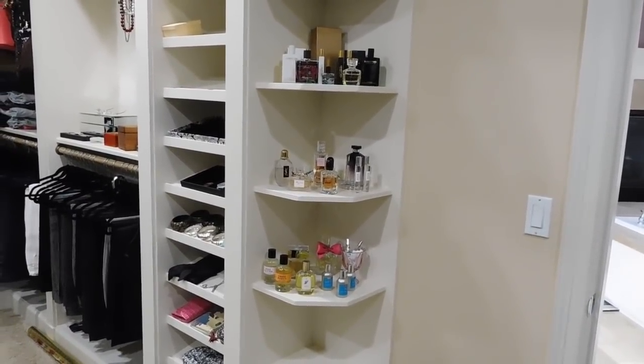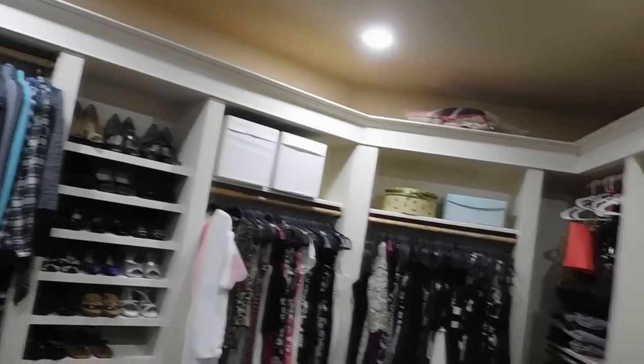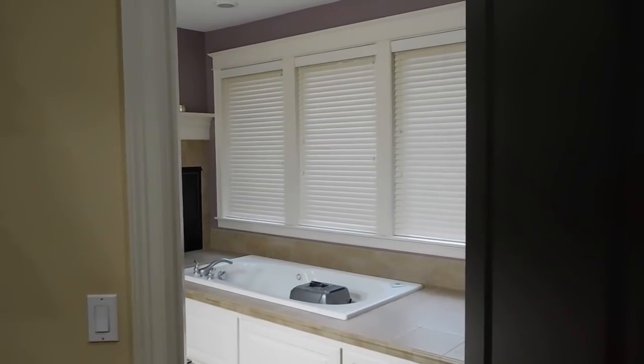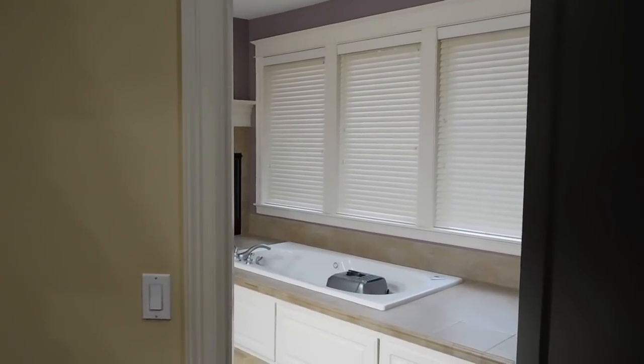because it's amazing. So this has been the perfect spot for me to store my perfume because, as you can see, there are no windows in this closet. The only windows are right over here in the bathroom, and I never even open those blinds because we have neighbors that can see down into our bathroom. So we just live with those closed.